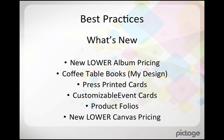If anybody has questions about them, I can address those towards the end of the webinar. But the best part about product folios is that they're free. Pictage is stepping it up an extra level for us, and they're giving us free marketing products, so you can't beat that. So really think outside of the box on that one too.